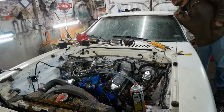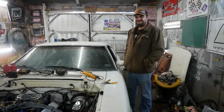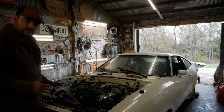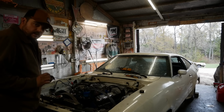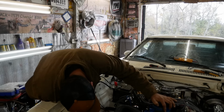So now, finish this thing and go drive it. I'm gonna go ahead and set the timing on this thing. I have my vacuum advance disconnected, and I'm gonna try to shoot for maybe 14 degrees before top dead center initial timing, and then I'm gonna ignore the total timing.